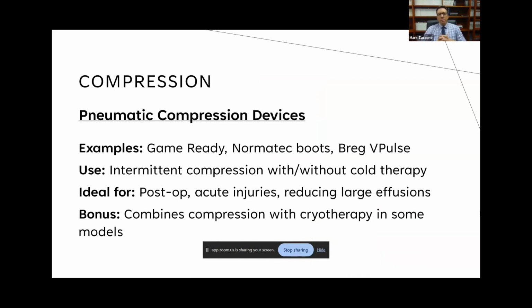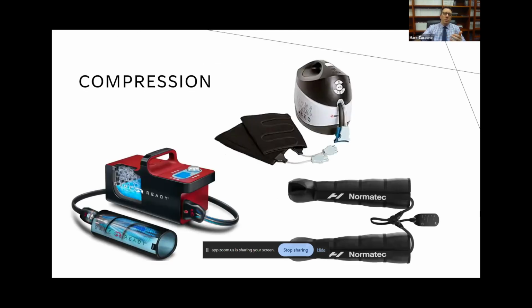The pneumatic compression devices, the Game Readies, the Normatecs, the Brick, those are examples. I think those are definitely more common now and more readily available for patients, not necessarily just in physical therapy. Patients can purchase them. They're great to have doing sessions of these. They add the element of cold therapy. The Normatec boots cover the full leg and can compartmentalize the compression. So they're definitely great if patients have access to compression devices. These are what they look like, and some examples.